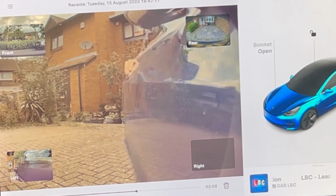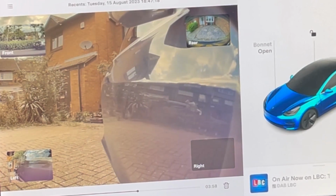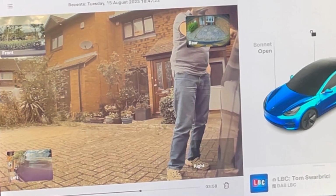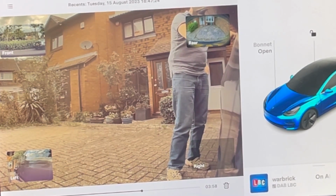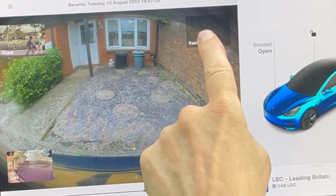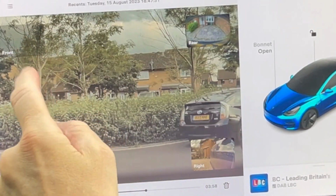So you can see the problem right there as we're watching it, is you can't see the person. You're being blocked out by it. You can't see a nice clear image. They are fixed at the moment.